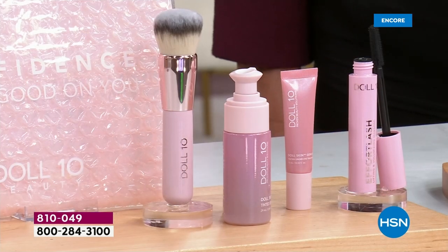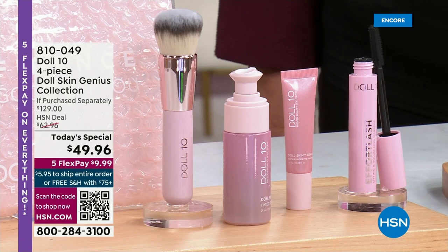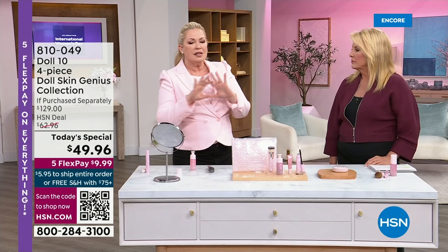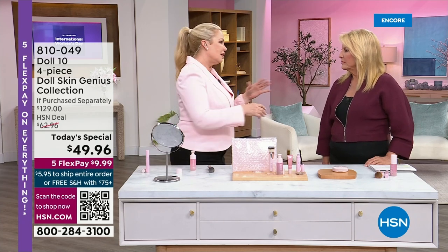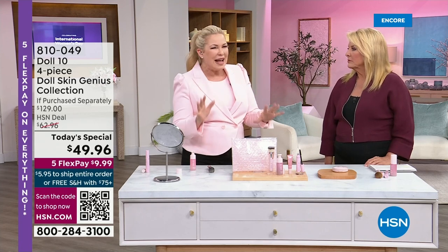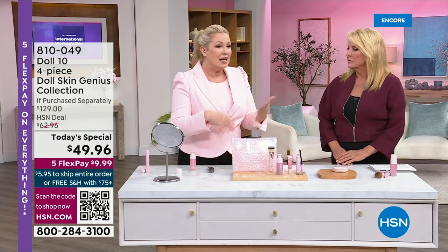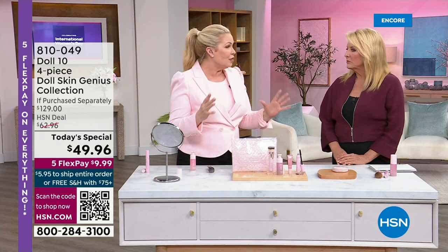Then I roll it into a primer. That's why you see that texture just disappears. Your skin looks like glass. It's so smooth, it's so velvety. Then what I do, I put that tint. The color corrects everything. So if you have sallowness in your skin, that redness, all that stuff that's going on, it's gonna help even out the look of your skin. So it's doing so many different things.